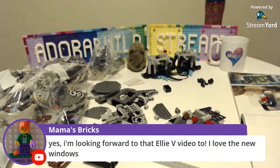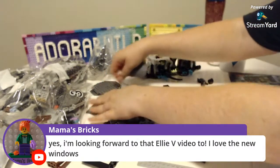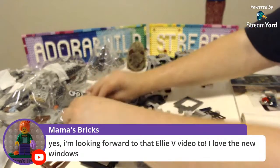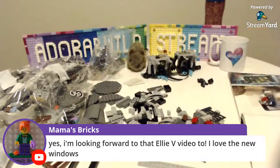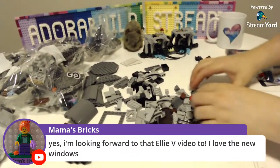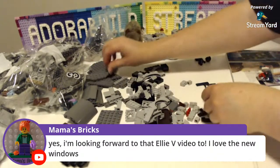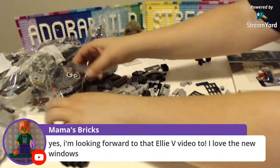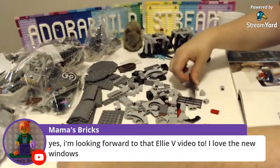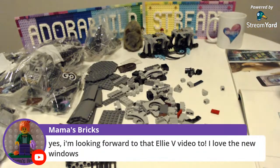Oh, I know. The new windows are fantastic. So I can't wait to get hold of them as well and see what that's all about. I'll just do a quick little bit of knolling of sorts. I might actually move that down a bit further so you don't have to look at my juice bottle. Right, okay, I think we're kind of sorted. Oops, and this little one.